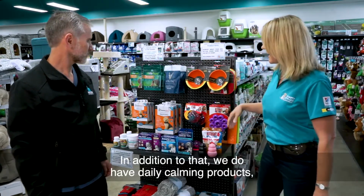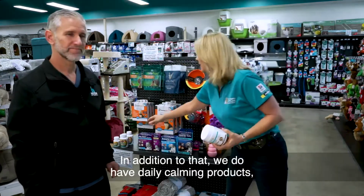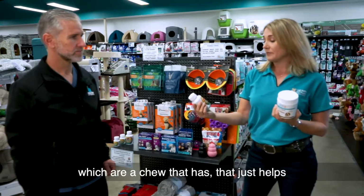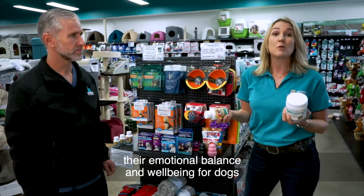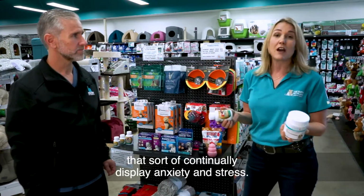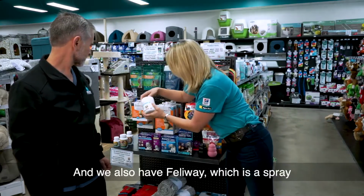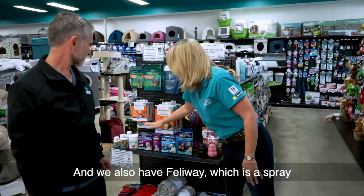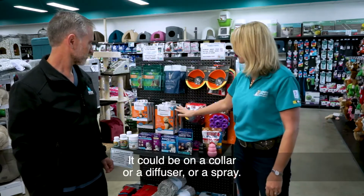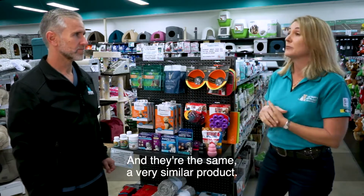In addition to that, we do have daily calming products, which are a chew that just helps their emotional balance and well-being for dogs that continually display anxiety and stress. So these are fantastic. And we also have Feliway, which is a spray for cats and dogs. It could be on a collar or a diffuser or a spray, and they're a very similar product.